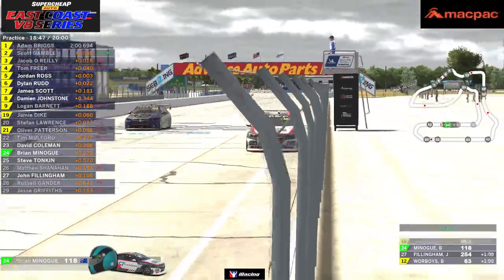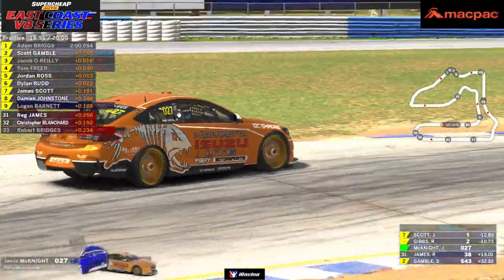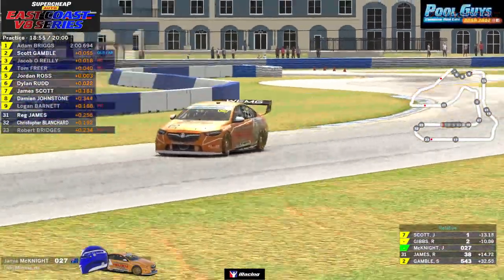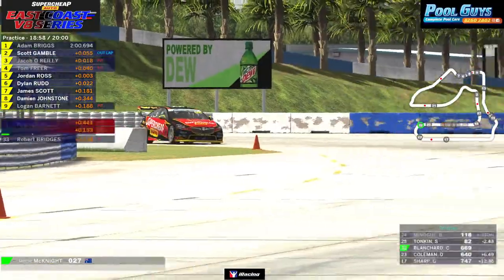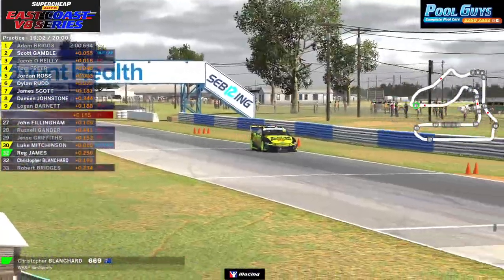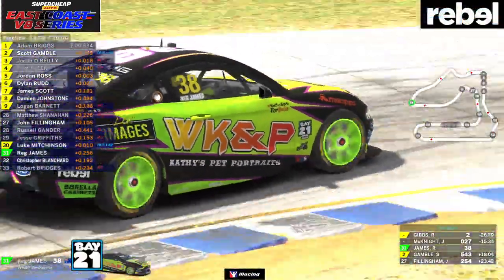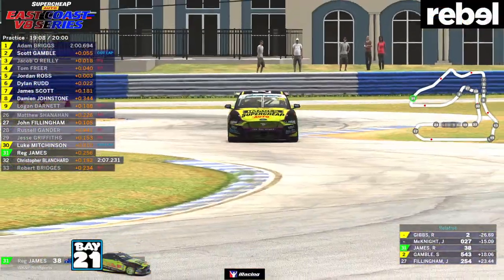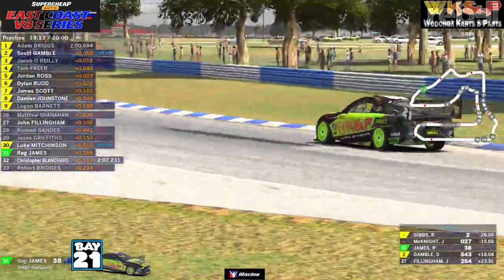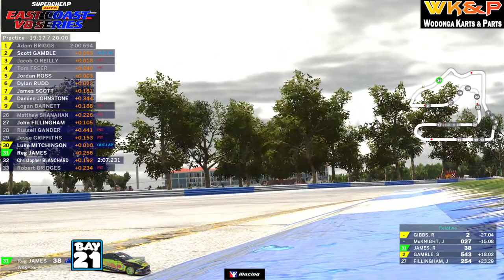Let's have a look at the field. Some names have come back again. We've got the one and only Jamie McKnight, now driving with Fishy Motorsports. Jamie's back in amongst the pack. We have Chris Blanchard, who came second in the Super 2 Series last season. Reg James, a name very synonymous and familiar to everybody. Reg, of course, our race controller from last season. He is back behind the wheel after a bit of a hiatus with a foot injury. So looking forward to see how Reg goes tonight.